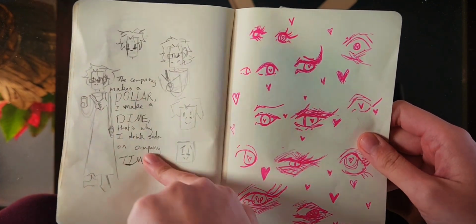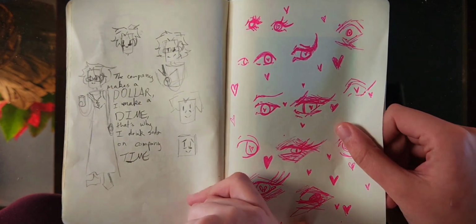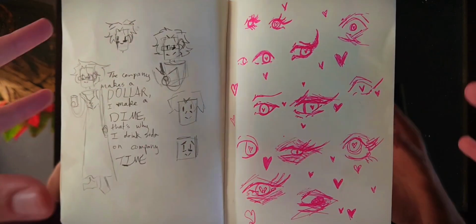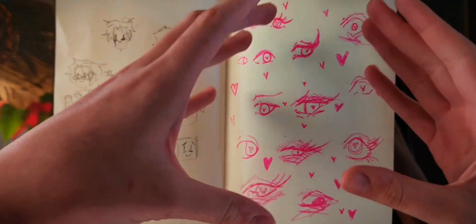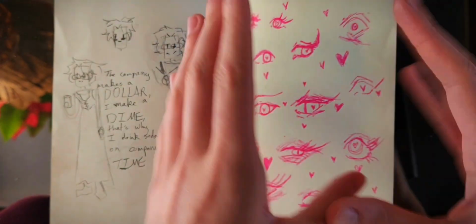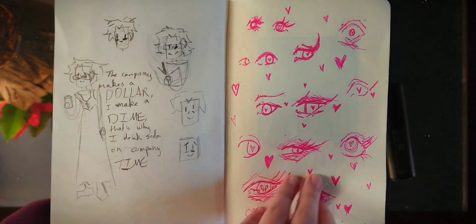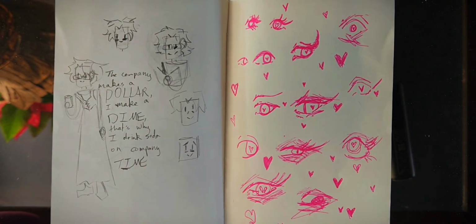Company makes $1, I make a dime. That's why I drink soda on company time. I stole a lot of soda from that job. There was a fridge that was open to any customers or any employees that could sneak a drink out of the fridge. But we weren't technically supposed to get drinks out of that fridge. We were supposed to buy them from the vending machine, which is bullshit. So I took a lot of soda from that job.